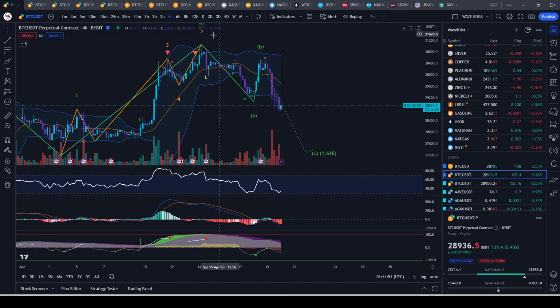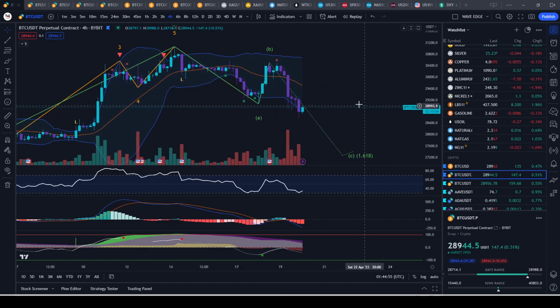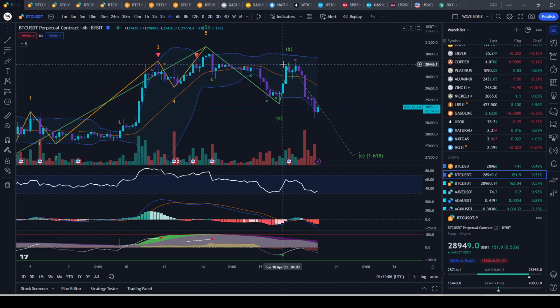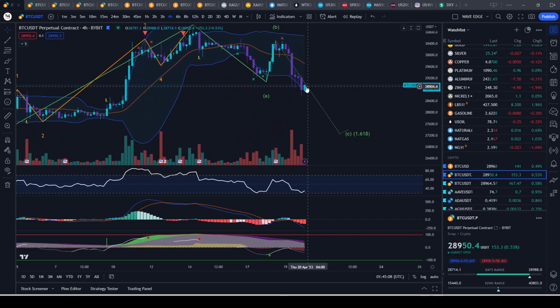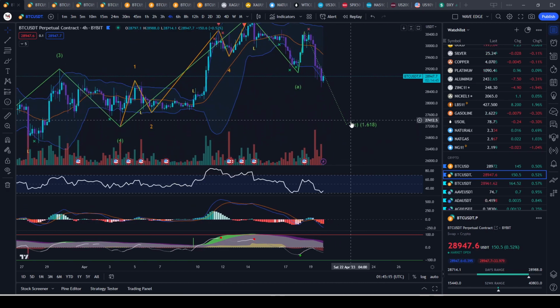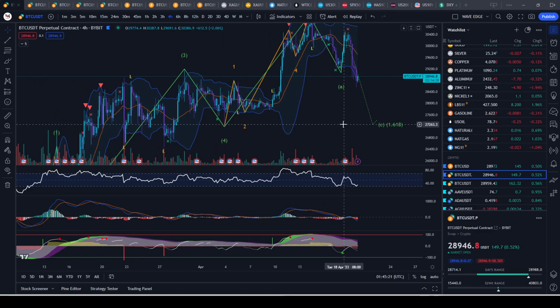Let's take a look at Wave Edge now on Bitcoin. See if we can see any bullish signs. We were actually seeing some bearish signs at 30,400. We got a red cross here. It looks like we got a leg down towards the downside. Again, this C wave right here. So it looks like we're going to get an ABC correction. Again, this C wave has a target at 1.618, right around 27,200. But again, that is not guaranteed.